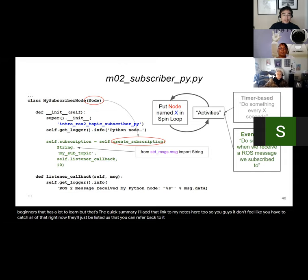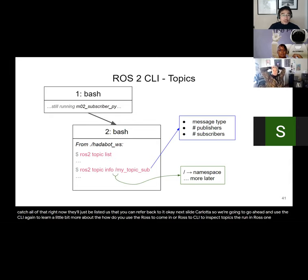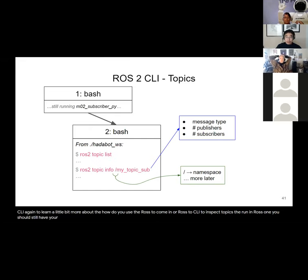Okay, next slide, Carlotta. So we're going to go ahead and use the CLI again to learn a little bit more about how to use the ROS2 command, or ROS2 CLI, to inspect topics. In ROS1, you should still have your ROS node running. We didn't ever Control-C. You did receive one message, so the last thing that's dumped out should be ROS2 message received by Python node. Hello from Hadabot.